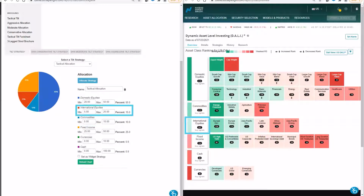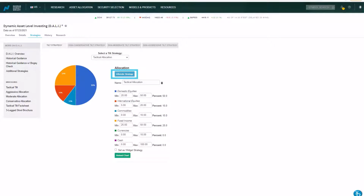We continue this process, moving down to number three in the rankings, currently international equities, filling it to its maximum or as far as possible. In this case, there's not enough allocation for international equities to be filled to its maximum, so we allocate the remainder of the portfolio to international equities, allowing it to reach 15% of the portfolio. Once your asset allocation has been determined, you can use the Allocate Strategy button to view a list of our model portfolios, or you can use some of our other modeling capabilities or security selection tools to help fill out your allocation.